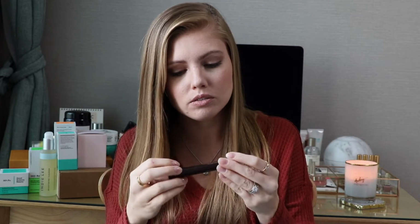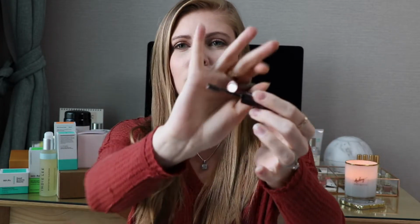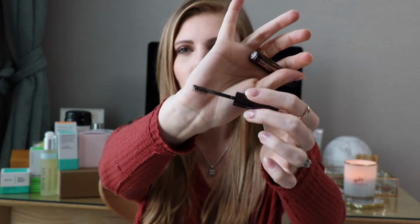Next up we have the Hourglass Brow Volumizing Fiber Gel. I have this on today. I used this for the first time today. I'm very, very impressed by this. The applicator is so interesting. I don't know if you're gonna see that at all, but we have one side that's short hair, and then the other side is long hair bristles. So it really gives you the ability to build up the color where you need to, and to fluff it out. It's just a really, really good product.